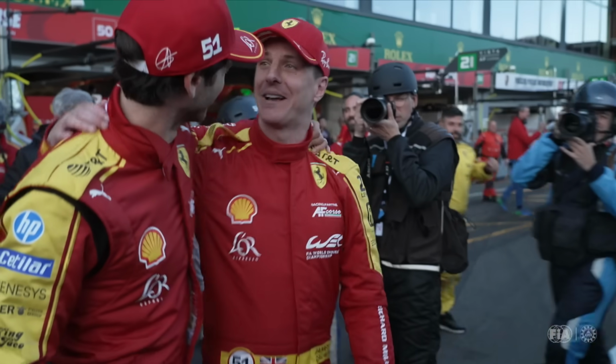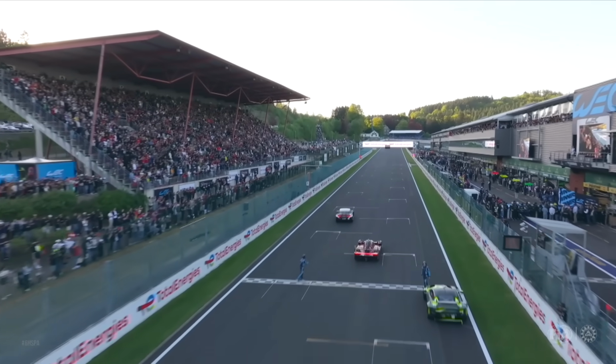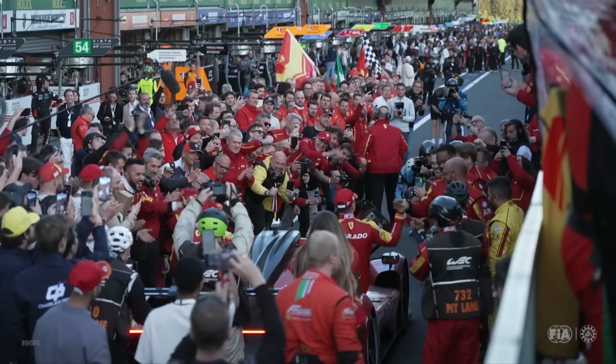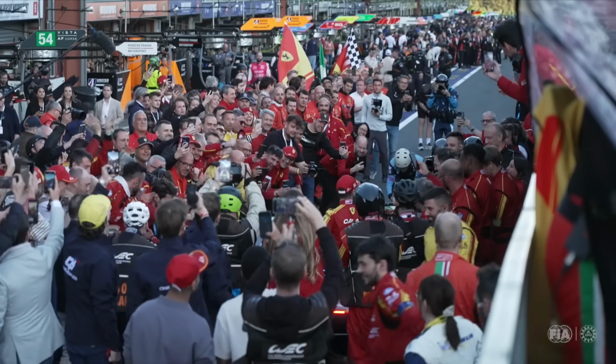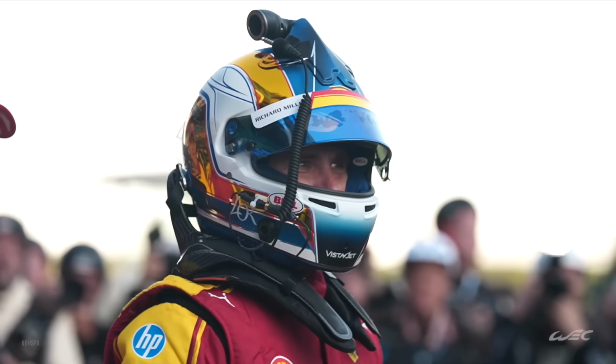It is a 1-2 for Ferrari in Belgium. A roller coaster of emotion for the Ferrari team. Lots of red in the grandstands. Those Ferrari fans will be very happy. But this was no walkover. They really had to fight for it.